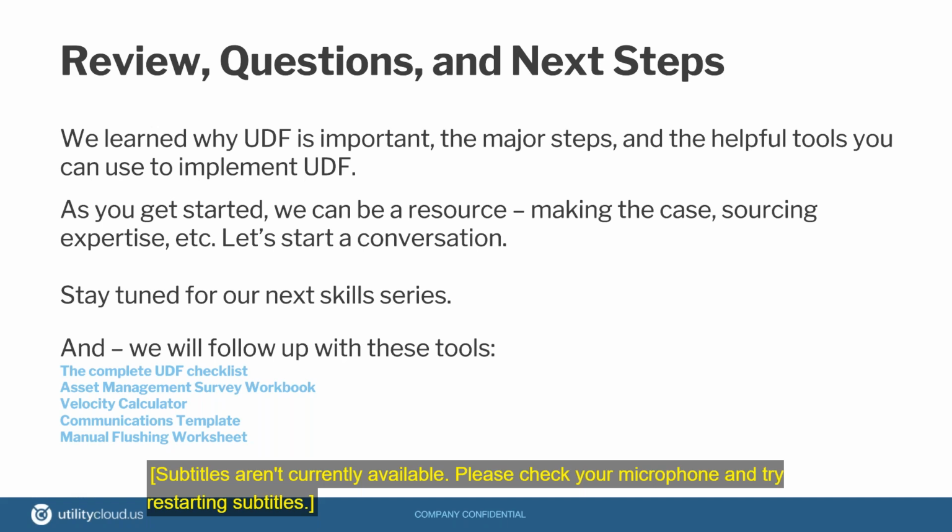As far as the tools, we will be following up. The best way to share this is we'll be sending a zip file to the participants in the meeting. And the content here is as follows. We have this UDF checklist. This is going to be, as I said, the summary of the activities by phase. That will be a helpful way for you to go back and say, these are the things that we know we need to get going in order to get started.